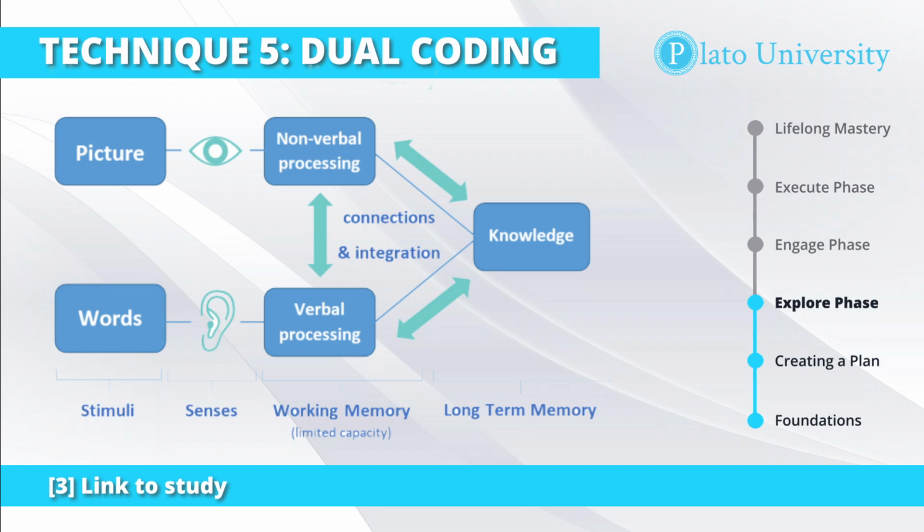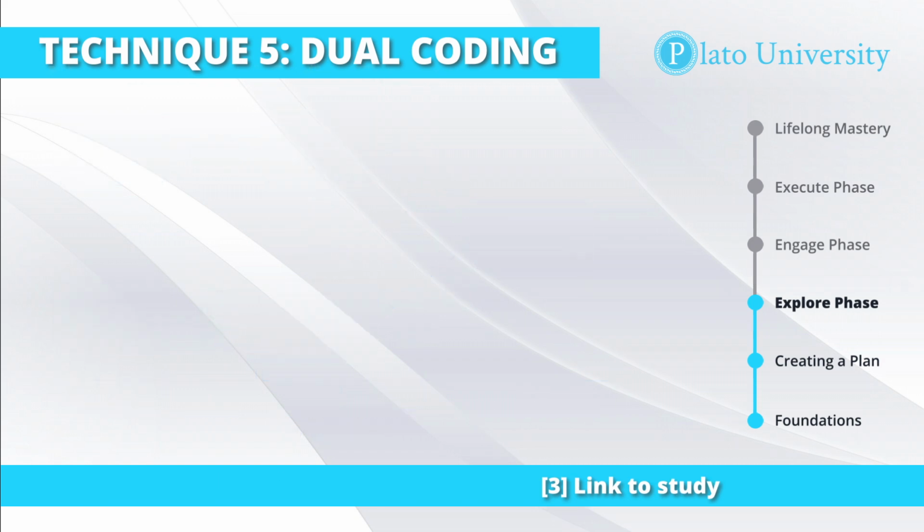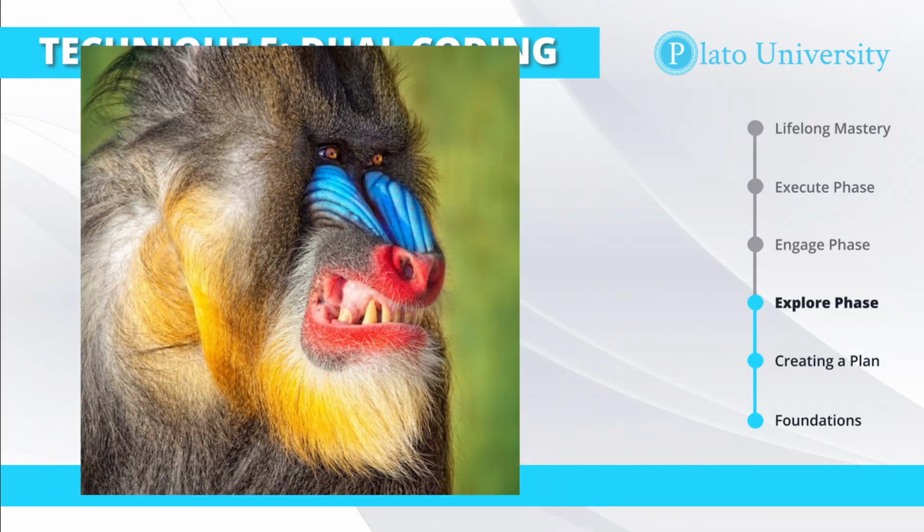So let's give a quick example of this. If you were learning about the primate mandrills, if I were to tell you that they have blue, red, and yellow coloring on their faces, and also give you a picture of a mandrill showing that blue, red, and yellow coloring on their face, you would get 2 opportunities to store this in your memory.